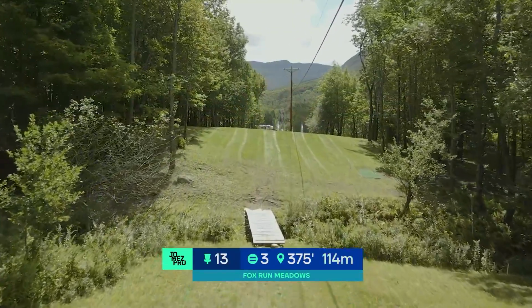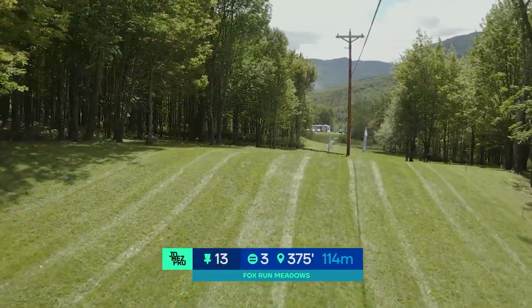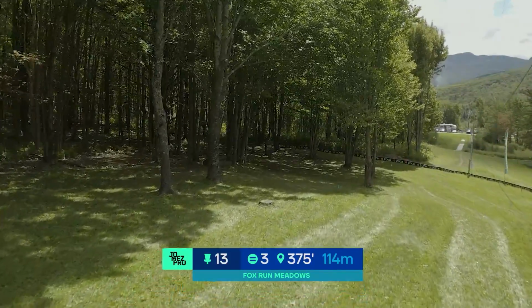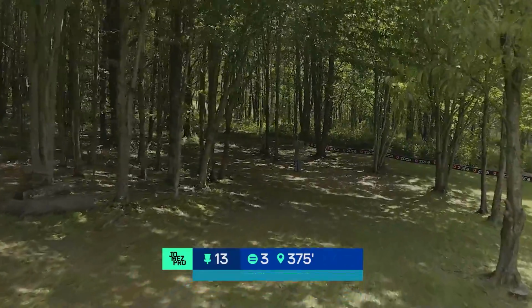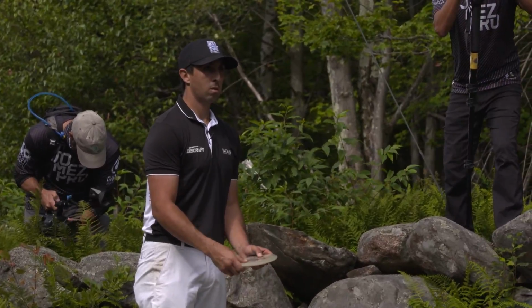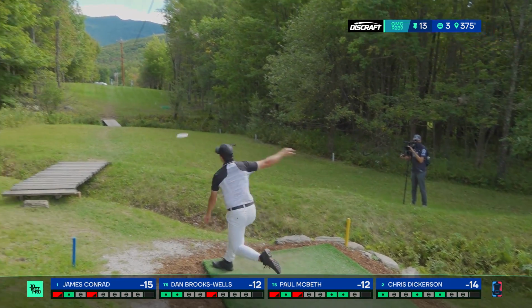Hole 13, 375-foot blind par 3. Players are going to want to throw a fairway driver or a really overstable mid-range hard, high at this power pole and let the disc just drift hyzer down the hill to the left in the woods. And there's the basket there, a bit camouflaged in the background, but pretty straightforward hole, especially for one that's blind from the tee.